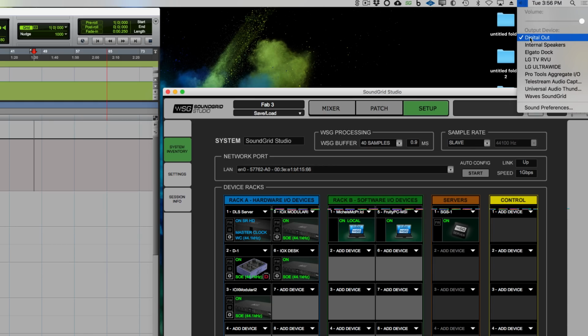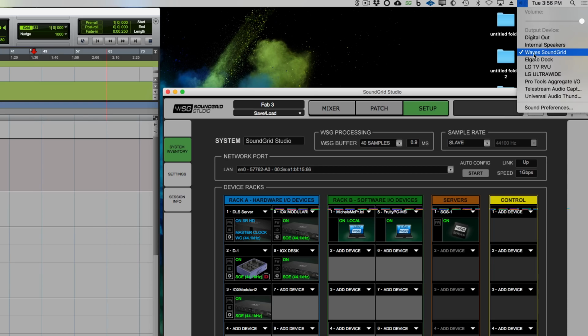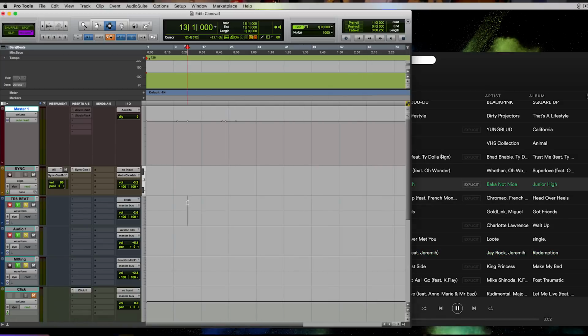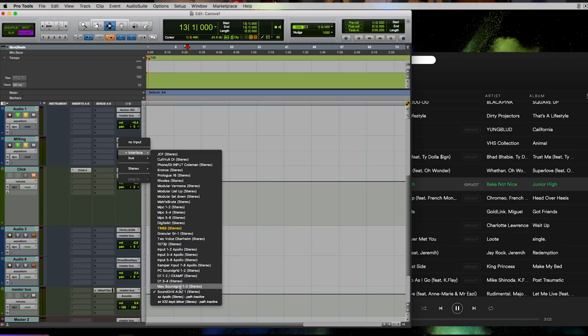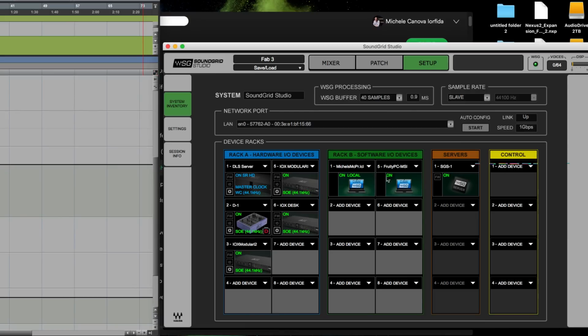It's so easy to show it here, because you see my computer normally is going through a digital output, but if I want, I can just route it through Waves SoundGrid. Once it's here, if I play something from Spotify, whatever it is, look, it's going to show up, and I'm going to pull up the input real quick. I have an input called Mac SoundGrid, and as you can see, the sound is coming out. You can also listen to it for a second. That's cool. It's pretty handy to have a software driver that can be routed through SoundGrid.